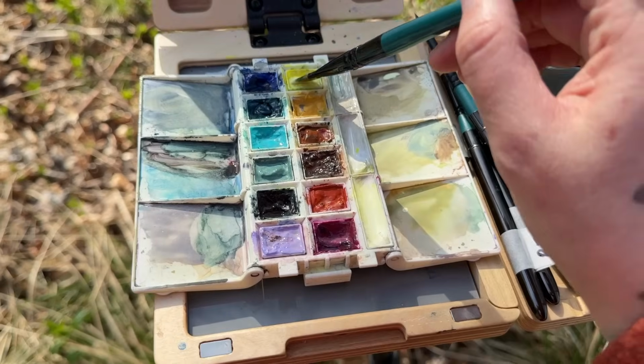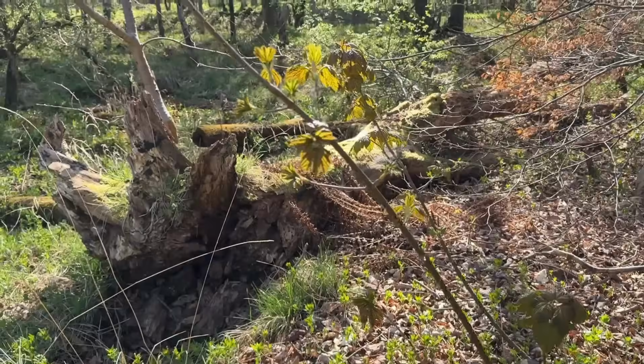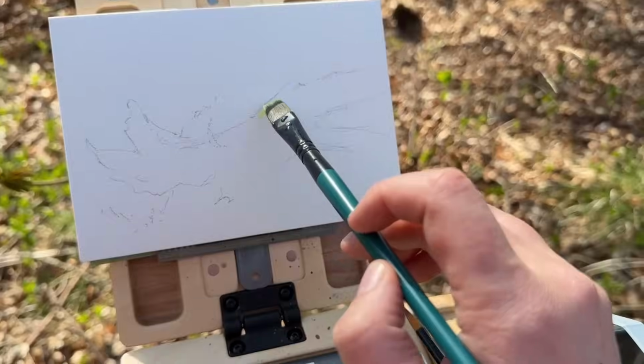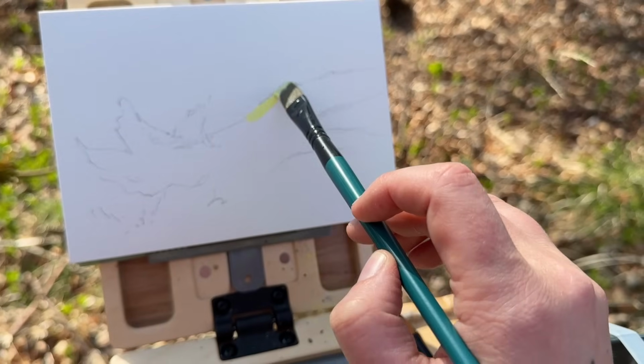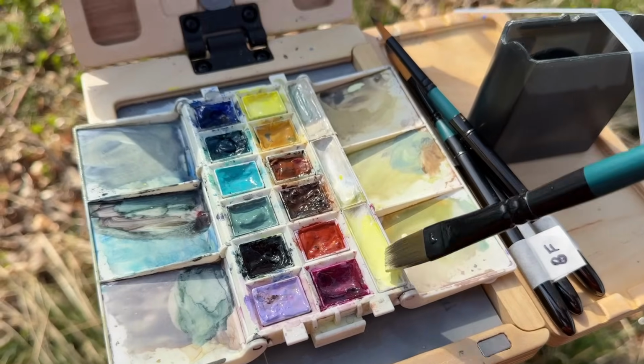So I'll start with the brightest light I see in front of me, which is that kind of pop of yellow on the moss. And regardless of how it looks on the paper right now, I know that it actually looks like this on my palette.